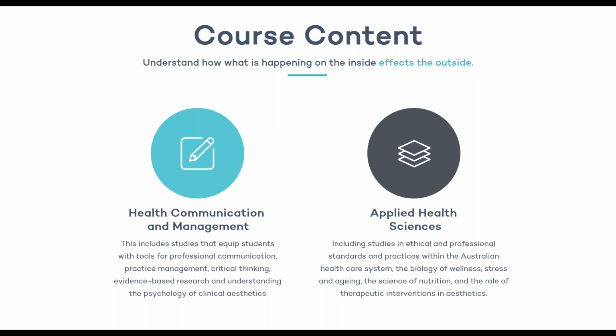And then we have the applied health science stream. So this is looking at the healthcare system, understanding where you fit within the healthcare system, understanding wellness, stress, aging, nutrition, and all kinds of things in terms of how the body works, again, relating it to the outside of your skin.